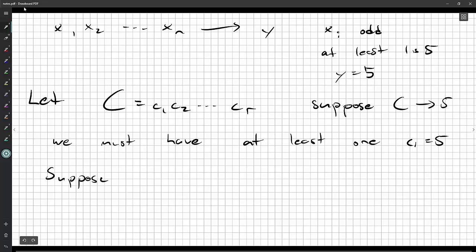Now suppose C reduces to, what did we say, 4. Right? So this was our B, this was our A. Then at least one Ci is even. Can we say that even and, let's say, not 0? I think that's fairly safe to say.